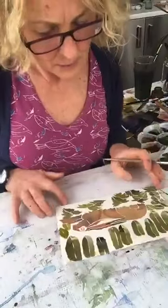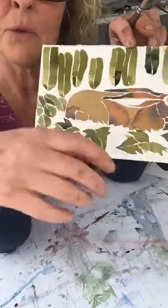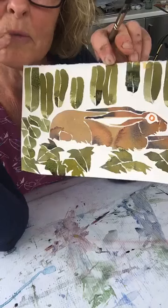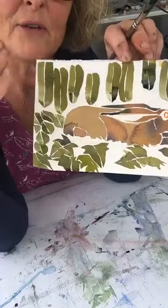So all these leaves here, I would say, are in the foreground. So as I'm working through this, I would probably start adding maybe a little bit of blue to make the subsequent leaves of the same shape look as though they're sort of in the background.